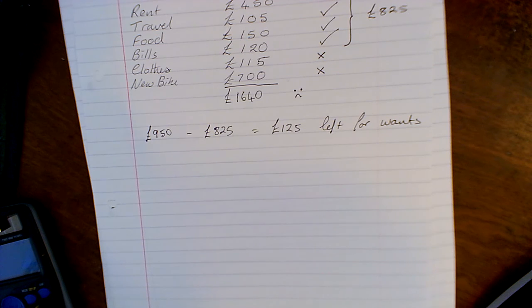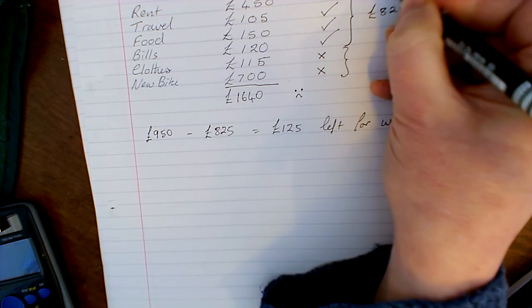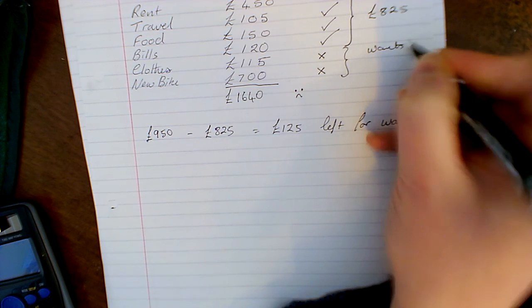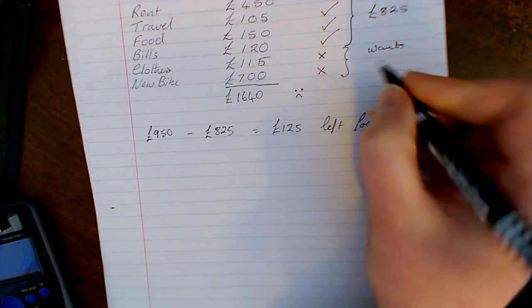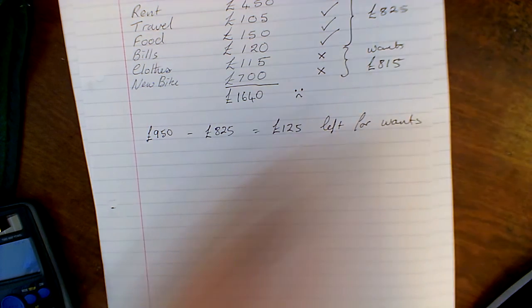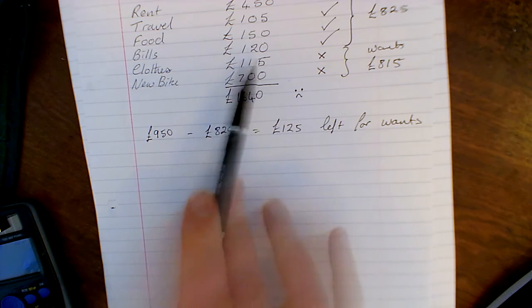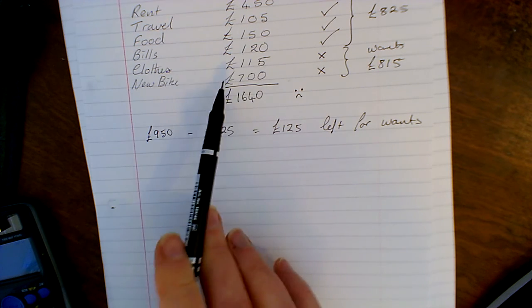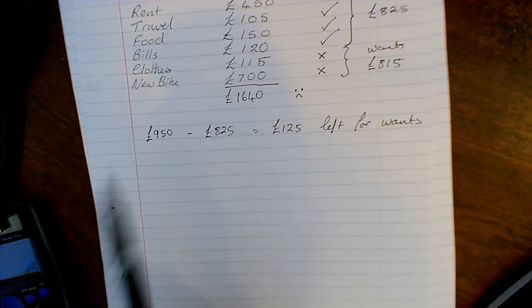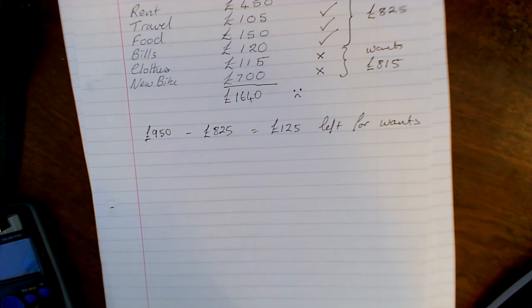Or you can say he's going to have to save up for his wants. So his wants, so that was his needs, his wants come to £815. So there are all sorts of different things he can do. He can start to look at making budgets, reducing the cost of his food, reducing the cost of his travel by doing some walking. He could ask himself, do I really want a new bike that much? Or you could look at saying, well, how much has he got left over each month? He's got £125 left over each month.